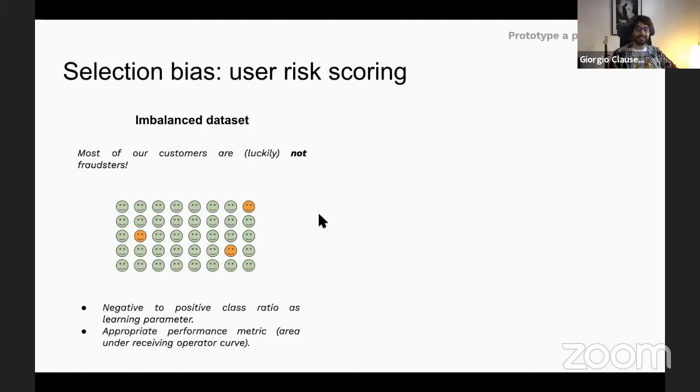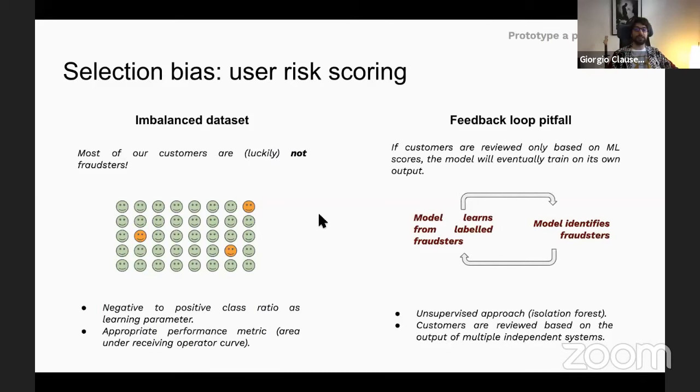How do we address the imbalanced data set? First, it should be addressed within your model. So what we do is feed to the model the ratio of the negative to the positive class as a learning parameter. And second, you should really measure your model with an appropriate performance metric. In our case, we use the area under the receiver operating characteristic curve. But why is this important? Imagine that only 2% of the customers are fraudsters. Therefore, you could build a model that says every time, without any statistic behind it, that a customer is a legitimate customer. And this model would be right 98% of the time.